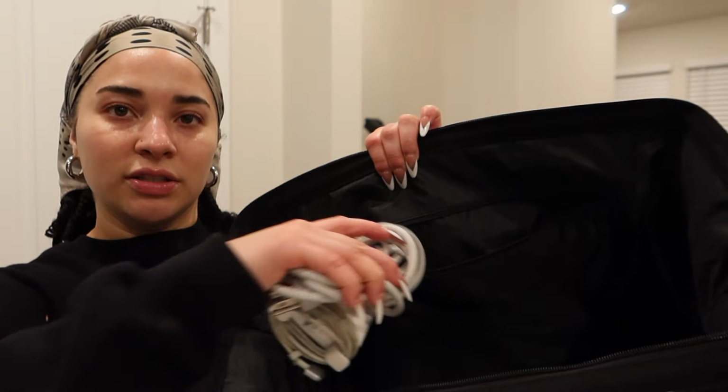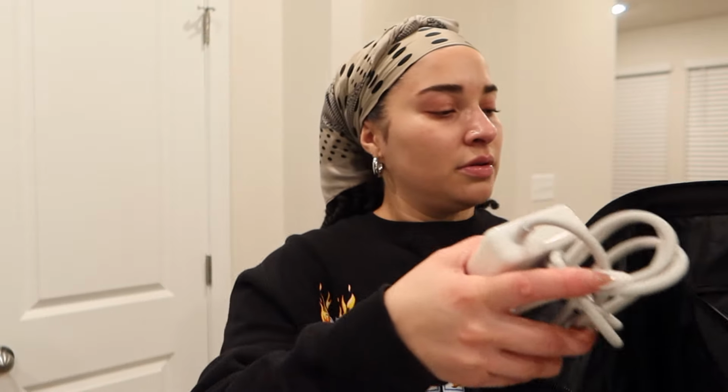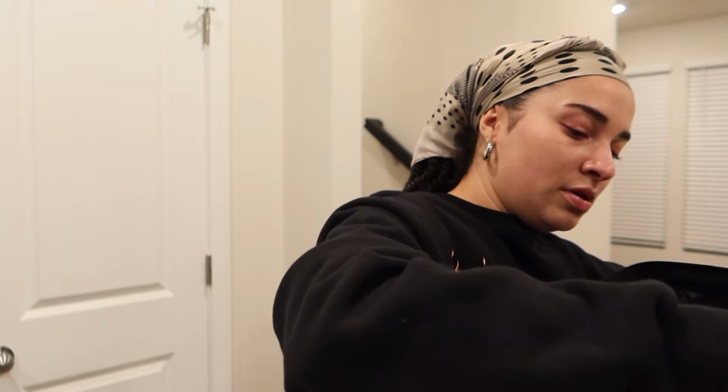Of course, I need the charger for it. This is kind of all over the place right now, but I try to keep everything like chargers, all that kind of stuff, as organized as possible, because I get easily overwhelmed, and if there's wires everywhere, it makes me literally want to scream. So I'm just gonna put it in this little pocket right here so that it's kind of out of the way. The beautiful thing about this Weekender is it is collapsible, extendable, so it can get really big, and then it can also push down if need be.